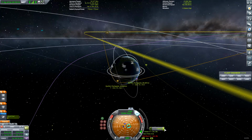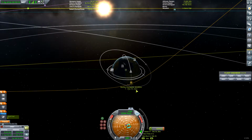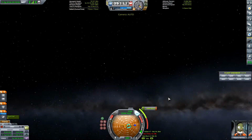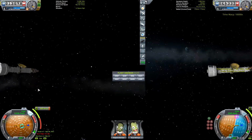Alright, there we are. We've got our re-entry. So let's add a maneuver here and see how much it'll take to get into orbit. And more than we've got. We got 772. It's going to take 1605. So, wish me luck, boys and girls. Wish me luck. Here we go.